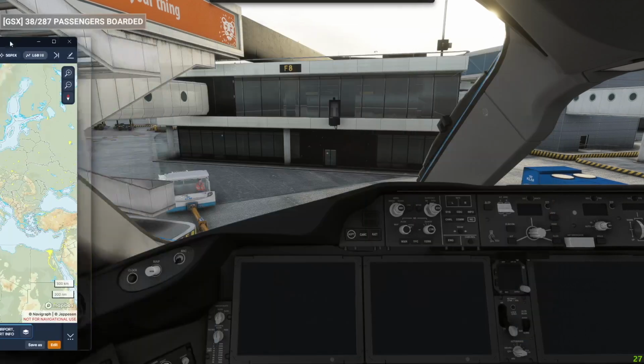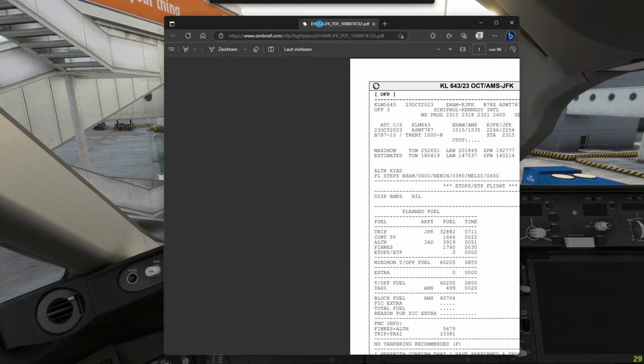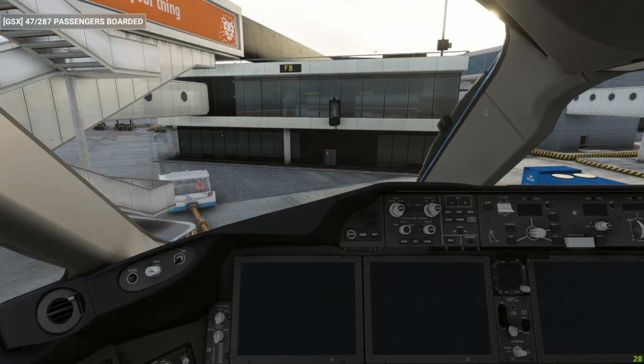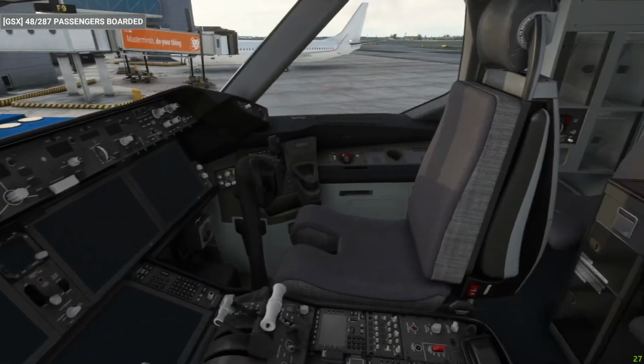Flight time is 7 hours and a little bit. I think 7 hours and 15 minutes last time I checked. Yeah, I can quickly show you the weights as well. So we are not very heavy. Zero fuel weight 140 and takeoff weight 180. So this gives us a bit of room. 7 hours 11 minutes. Alternate is Washington, which is 51 minutes away. Cost index 100. So yeah, pretty nice setup here for a flight across the Atlantic.